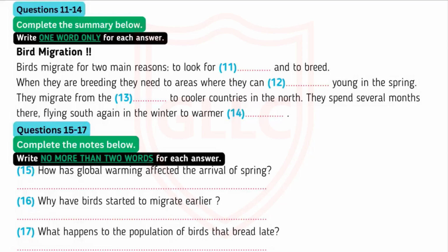One of the effects of global warming has been to make the spring come earlier in the northern regions of the world. When spring comes early, the plants and insects that birds need to bring up their young are also available earlier. Research has shown that quite a lot of birds have started to migrate earlier because of higher temperatures. But unfortunately for some species, this hasn't been early enough.